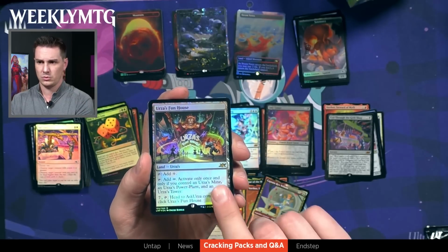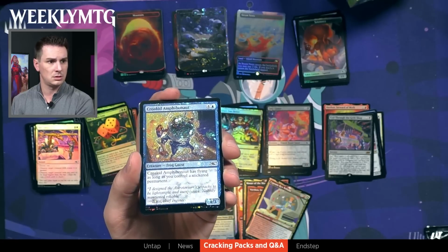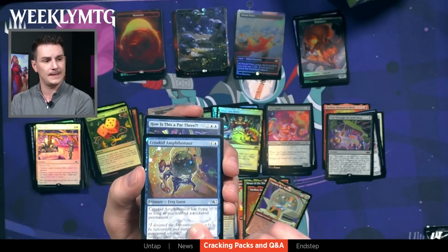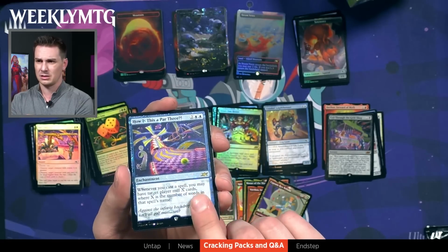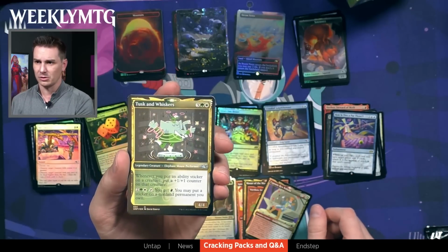Urza's Funhouse. More Urza's lands. I don't have anything to announce about the Foglio Secret Lair. I did see your question. Sorry, I just don't have any information on that. Not publicly available.